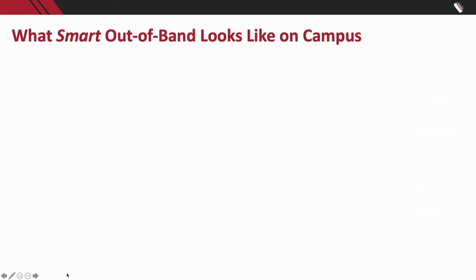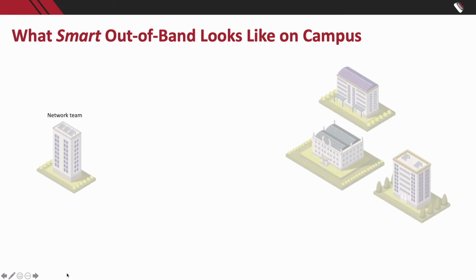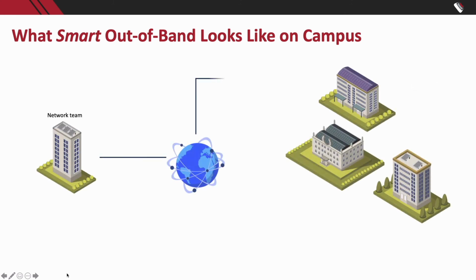I want to now show you what this smart out-of-band network looks like in a campus scenario. So here's what a basic network might look like on campus. As you can see here, this network is pretty fragile. If any one of these lines gets disconnected or has an interruption, that's a building that's no longer connected to the network. And that's a building that your network team most likely is going to have to travel to in order to bring that network back online.